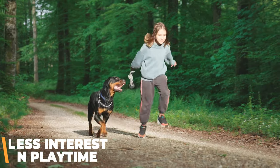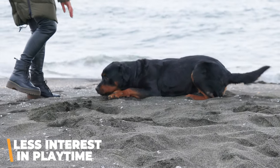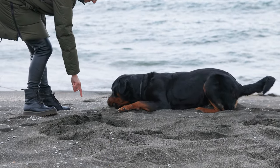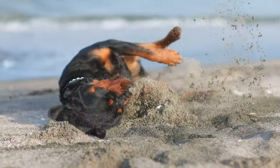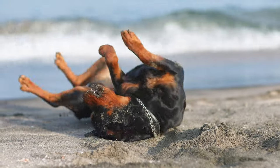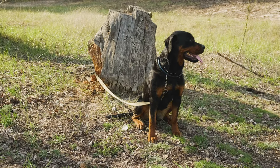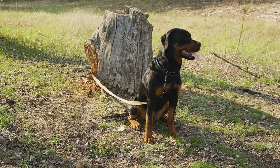Rottweilers are generally playful dogs. If yours seems less interested in playtime or gets tired really quickly, they might be carrying around some extra weight. If you've looked at the signs and think your Rottweiler might be overweight, don't worry. Here's what you can do to help them shed those extra pounds and get back to being a healthy, happy pup.